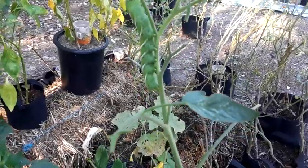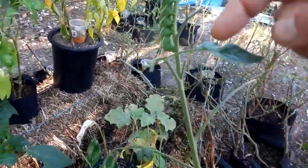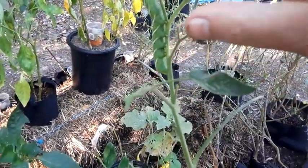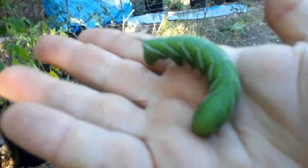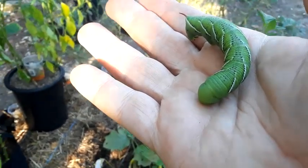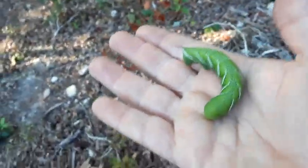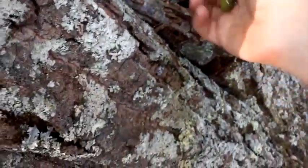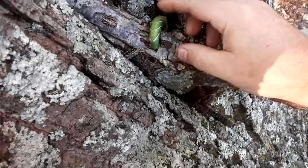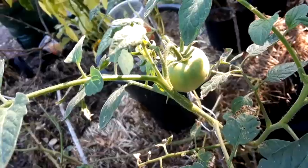These guys here must have missed one. And there's a finger. So he's about 4 or 5 inches. So I'm going to take him off. Hornworms in the garden, this is a no-no. They're beautiful, but I just can't have them chewing on my stuff. And what I'll do with him is I'll put him over near a tree. He'll turn into whatever beautiful bug he'll pupate into. Let him do his thing.